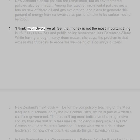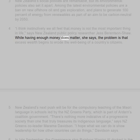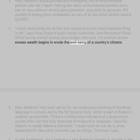Instinctively, we all feel that money is not the most important thing in life, says New Zealand public policy researcher Jess Berenson-Shaw. While having enough money does matter, she says, the problem is that excess wealth begins to erode the well-being of a country's citizens.